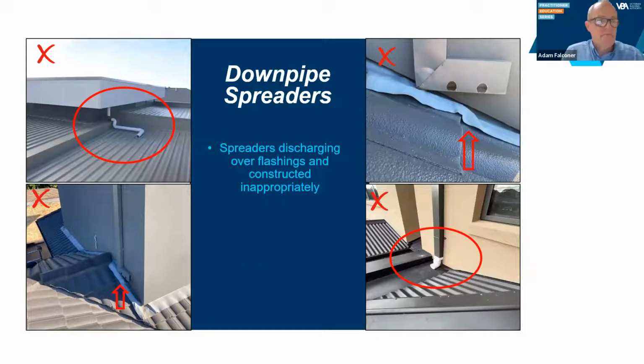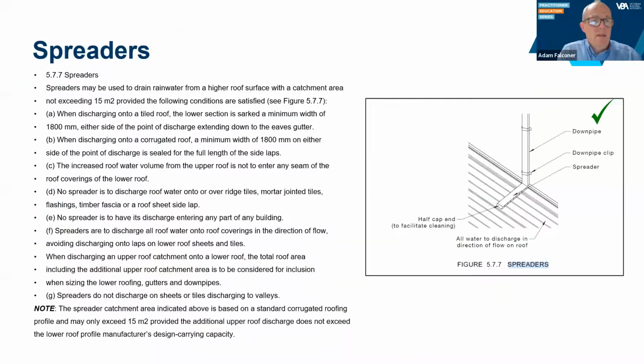Downpipe spreaders. This slide is showing spreaders discharging over flashings and constructed inappropriately. HB 39's clause 5.7.7 states spreaders may be used to drain rainwater from a higher roof surface with a catchment area not exceeding 15 metres squared, provided the following conditions are satisfied. When discharging onto a tiled roof, the lower section is sarked a minimum width of 1.8 metres either side of the point of discharge, extending down to the eaves gutter.